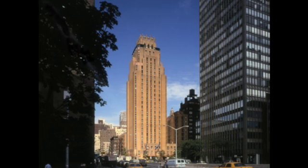Then you get the post-war international style, like the United Nations building. Then you get postmodern buildings, which are actually sort of old hat, I think. They're not the latest word. What we see is contemporary architecture. It doesn't have a name other than that. I think with enough time and distance, people will give it a name.